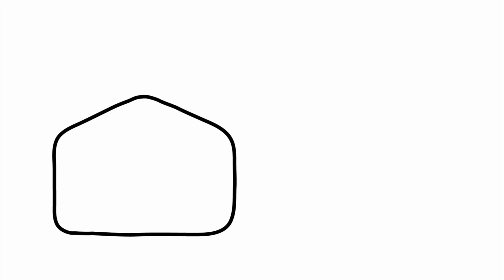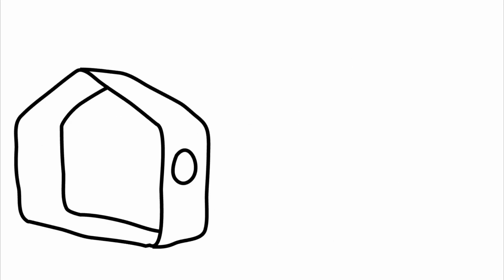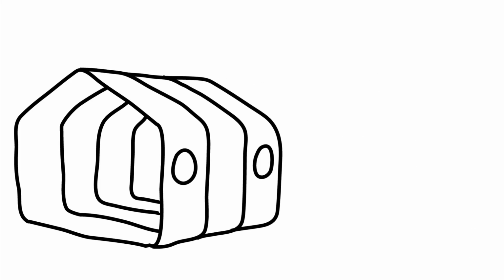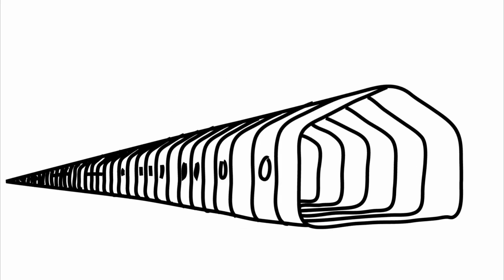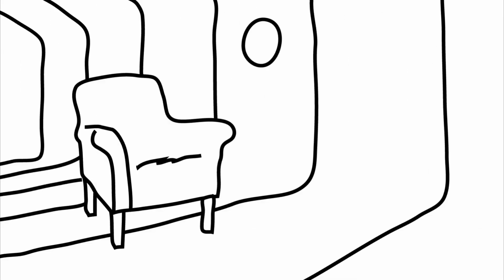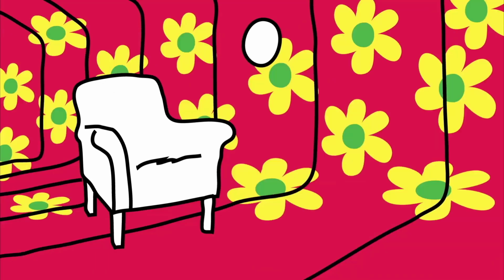Anything goes. Take size, for example. Each segment is 1.2 meters deep. Your Wickelhouse can have 8 segments, 5, 12, 3, or 127. There's no limit, really. Same goes for the interior. Anything goes. A bedroom, a bathroom, a kitchen. Colors, whatever takes your fancy.